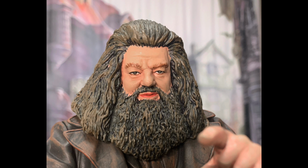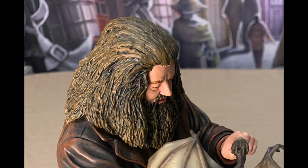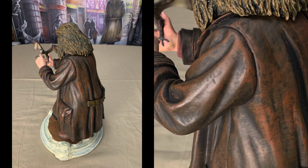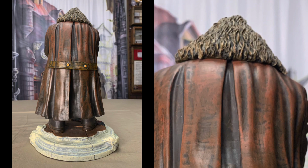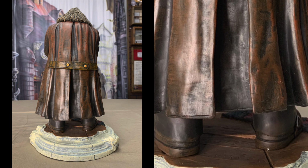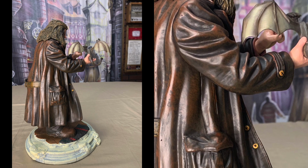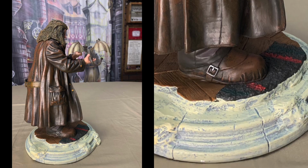The sculpting detail on the face of Hagrid really captures the likeness of actor Robbie Coltrane, who played Rubeus Hagrid in the Harry Potter movies. You can see and feel the gentleness of everyone's favorite half-giant. The clothing is sculpted in a way where you can just feel the heaviness of it as it forms over Hagrid's body. From the bulk of his coat all the way down to Hagrid's oversized shoes, this figurine sculpture was sculpted with attention to detail.